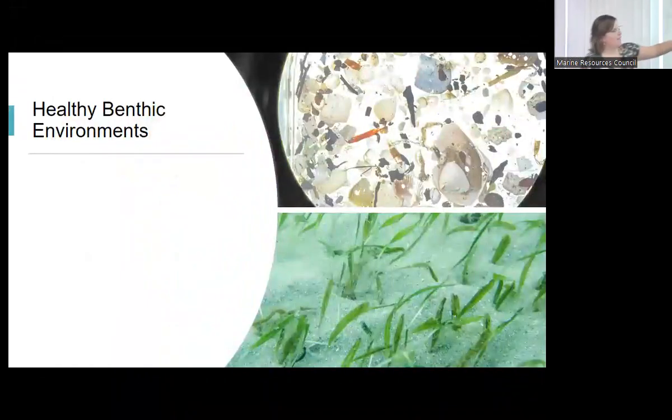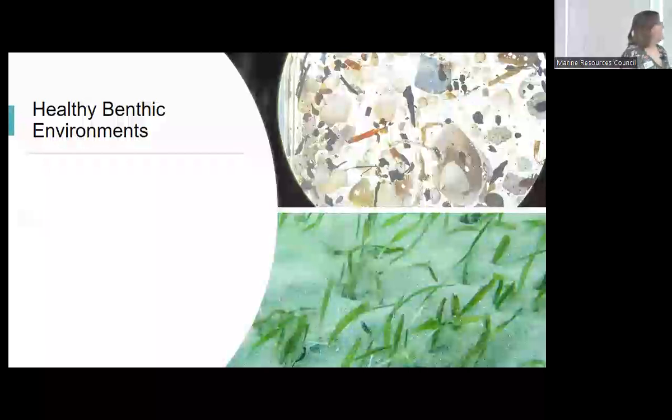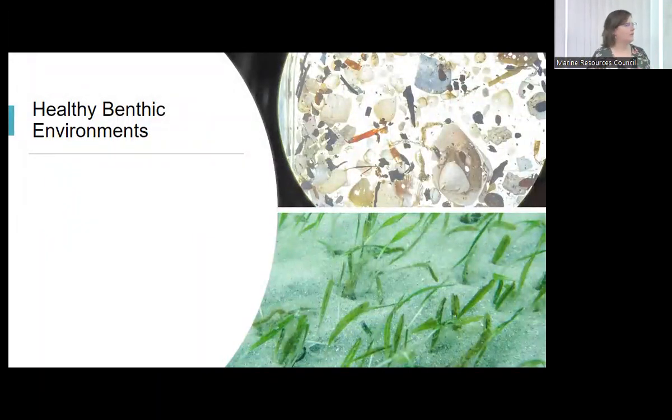So this is what a healthy benthic environment looks like. Up top is a picture of my microscope that we look at the sediments through at FIT. That is a beautiful, healthy sample. You can see different mollusks. There's some polychaete worms in there. And if you'll notice, it's not mucky. And then that is a picture of what we associate with those kinds of samples, where we have healthy seagrasses abundant.